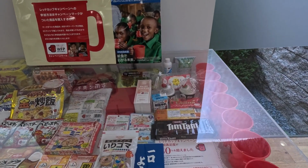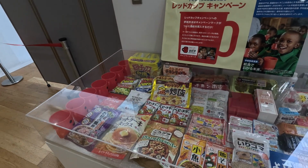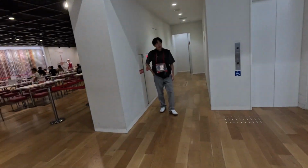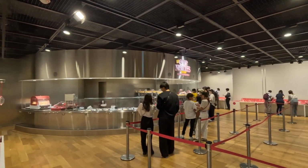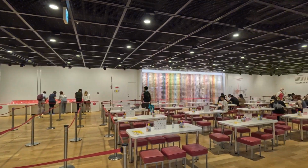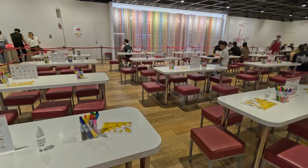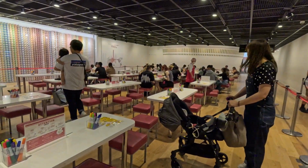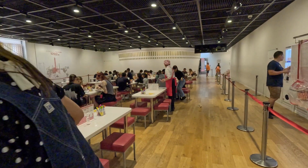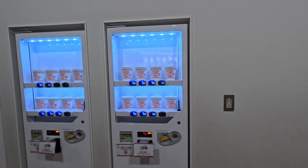Okay, so we come down the steps and a display here. I'm assuming this is just different products they have. Oh wow, and we have this cool cafeteria area. So we will check this out in a minute. Interesting. And I got some more stuff for kids over here. I see some different markers and little chicken things on the table. And how about this? Cup of noodles and a vending machine. There's a first time for everything, I have to say.